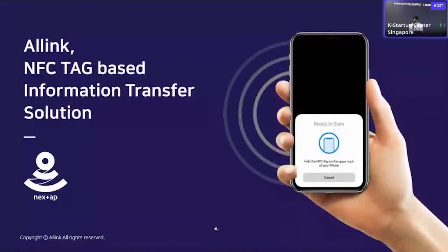Good afternoon. I'm Singan, the overseas sales manager at Allink, and we provide an NFC tag-based information transfer solution, or as we call it, Next Step.